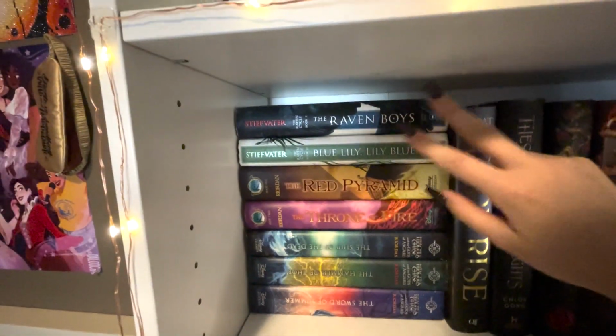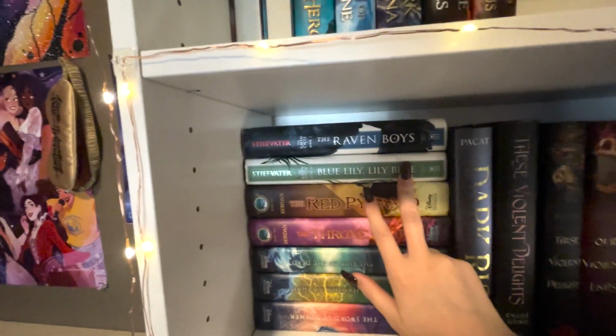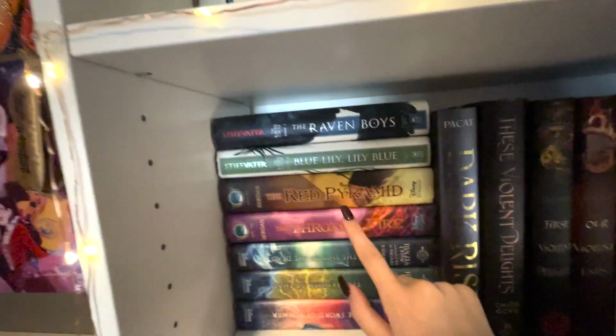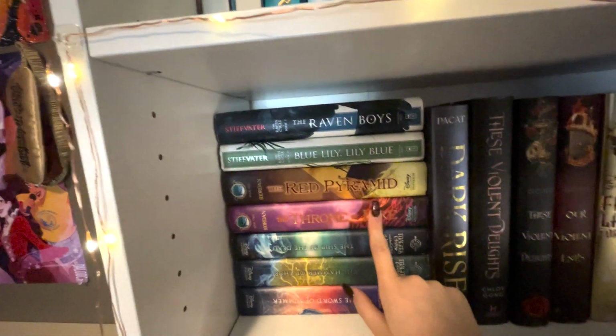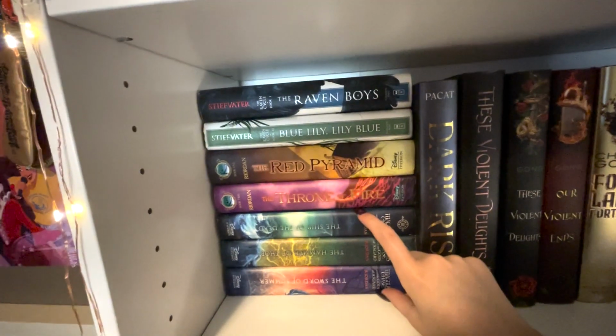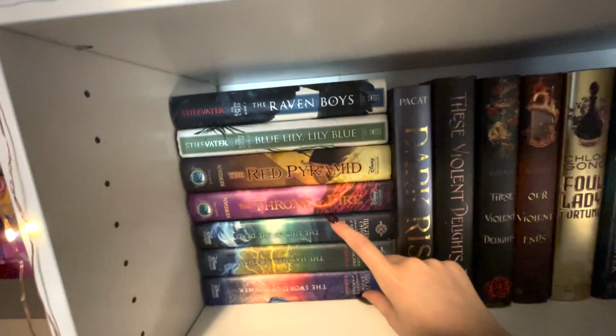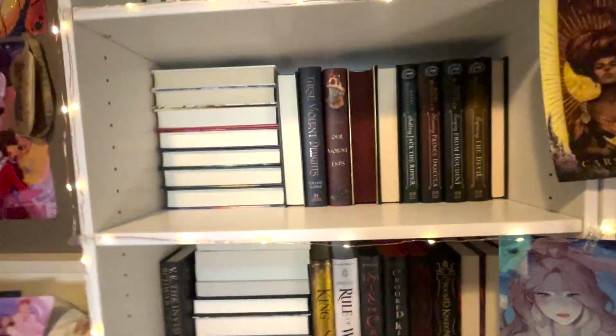I have book 1 and book 3 of the Raven Cycle. I love the Raven Cycle. I just don't own the other editions. Also, don't own the third book of the Red Pyramid. And then the Magnus Chase series, which is flipped around, but it's on the bottom of the series stack. So I'm too lazy to turn it over. I'm sorry. And down we go.